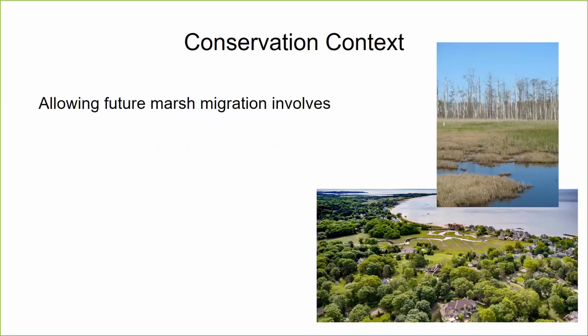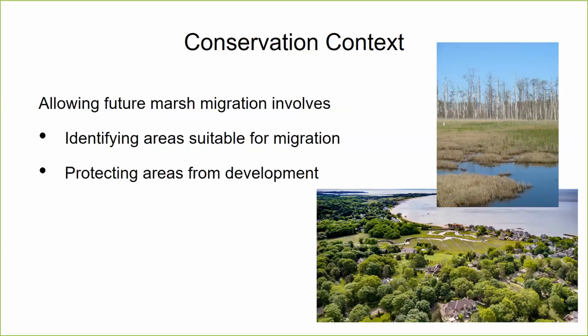The main thing is, for marsh migration to happen, we have to understand what areas are suitable for marsh migration, because lots of places aren't suitable because of topography or whatnot. And we have to protect those areas from development. That's critically important, because if you think about it, some of these marshes are not going to be suitable as habitat for decades.